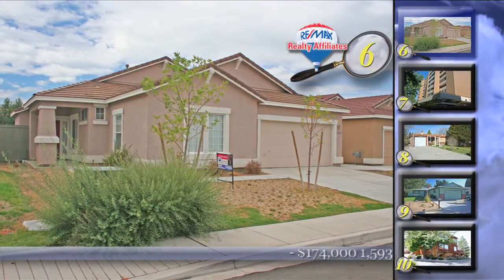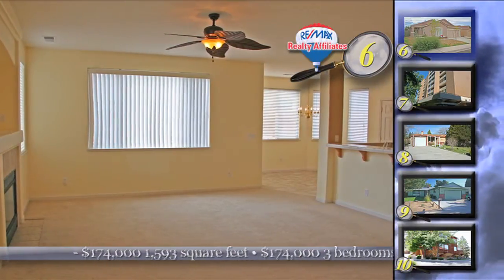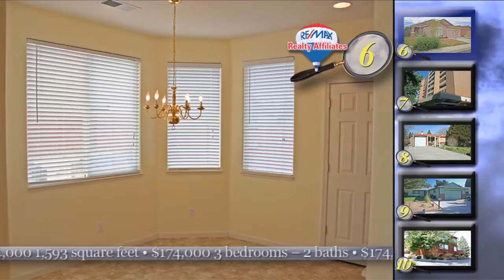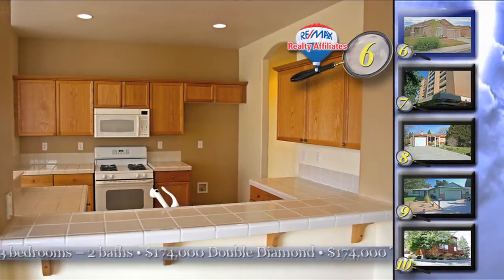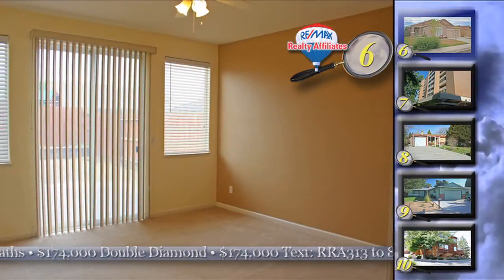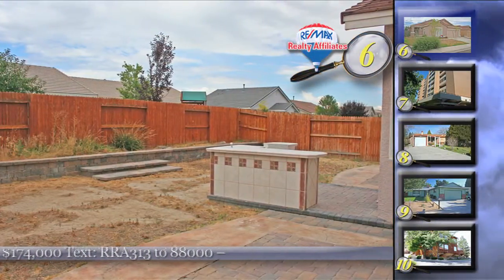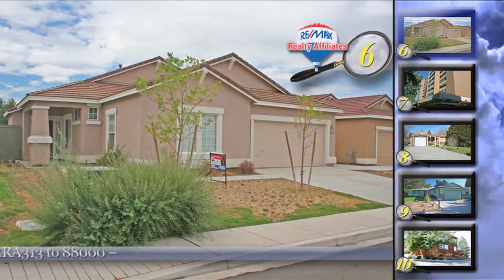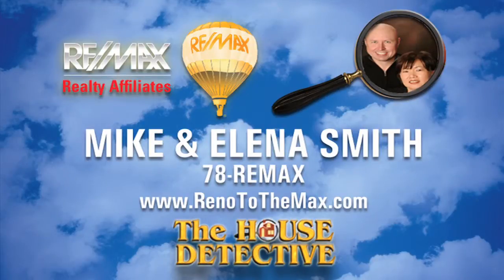But first, we're going to get into home number 6. Who's got that? I do. All right, Mike. If you're thinking about a move to Double Diamond Ranch, please take a moment to look at home number 6. It has a number of upgrades already added. For example, this 3-bedroom, 2-bath home has added surround sound wiring in the family room. And out back, there's an outdoor kitchen that sits on the paver patio. Now, this is a short sale, and there's some work needed, like grass, but the yard has automatic sprinklers. This 1,593 square foot home is well priced at only $174,000. Call me, Mike Smith, at Remax Realty Affiliates, and ask me about home number 6. My number is 78 Remax.